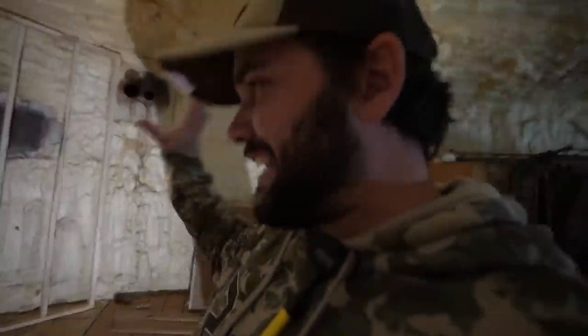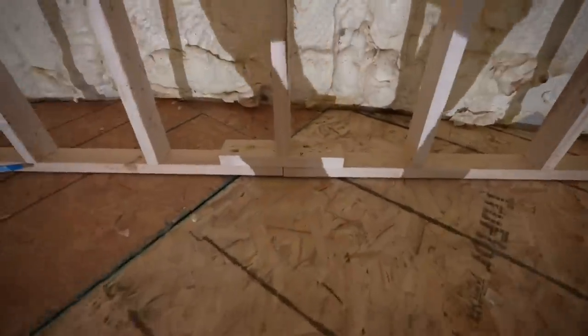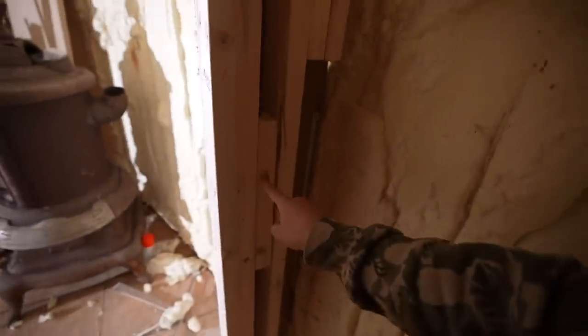Backdrop of the kitchen, 12 feet. Okay, don't look there. We didn't have any 12 footers, so we made it work. But then we got a lot of this drywalled in here. I gotta show you our little blocking system. Extra support. You got 1, 2, 3, 4, 5.